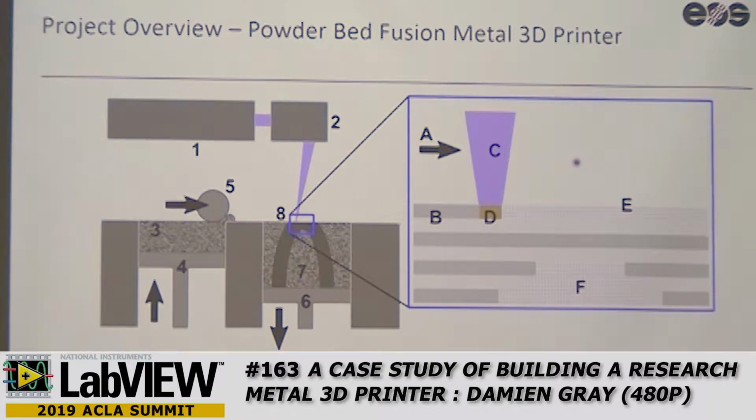The place where we were trying to innovate was that a lot of this is basically open loop control. Say you take a cross section right at the part bed: you've got the laser coming down and melting, and you've got this melt pool here, D, which is usually run just open loop. Most people will scale the power of the laser with the speed to keep the power density the same. But that's about it.